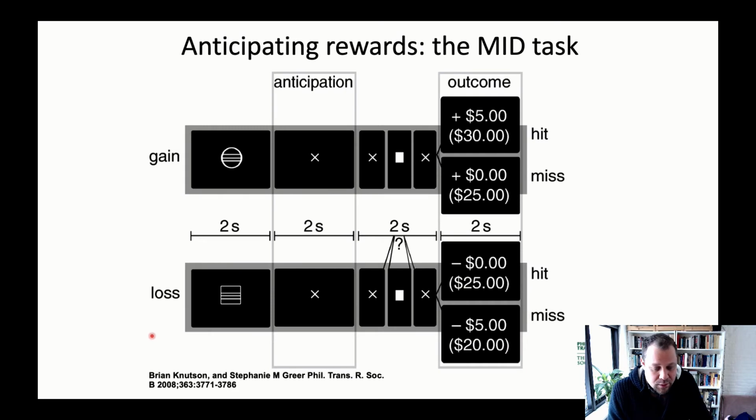Then looking at the nucleus accumbens, this is a very famous task now in neuroeconomics called the MID task, or the monetary incentive delay task. And it's also very simple again. So you have these stimuli: a circle indicates that the subject is going to receive a gain outcome, and a square that the subject is going to receive a loss. But let's just look at the gain.